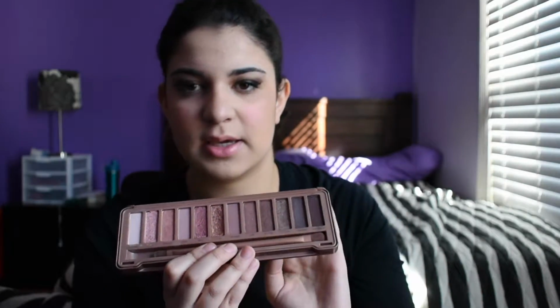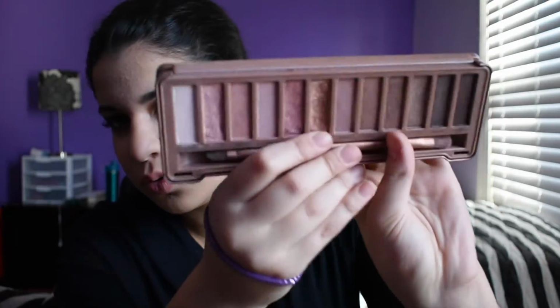It doesn't close all the way, so I use a hair tie to wrap it and close it, you know. But I love this palette, and I just love that it's a bunch of neutral rose gold shades, and I haven't used it as much recently, but I still have to say it's probably my favorite palette just because it's the first high-end palette I ever got, and it's one of those special things that brings back memories. And my favorite shade in here is this shade called Trick.